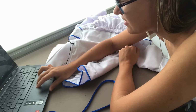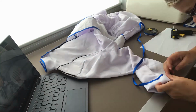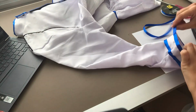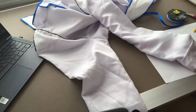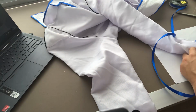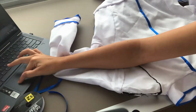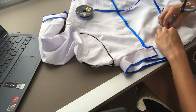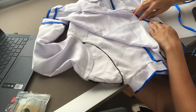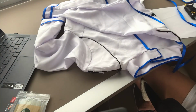So what is going on here? Oh yes, the sleeves. I did the sleeves as well. Did that little loopy thing where it's actually meant to close there, but we're DIYing this. So there was the sleeves. That was again out of frame. And then actually this was a good advantage. The black trim was exactly where it needed to be for the blue one. So I just used that as a guide to cover it up.